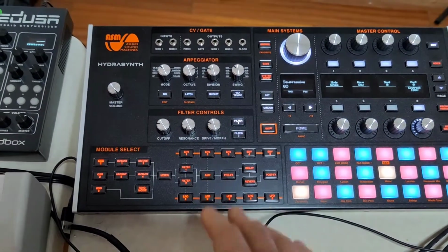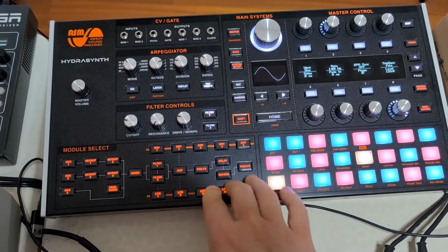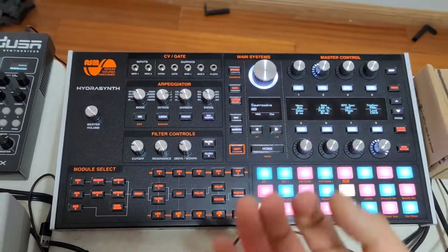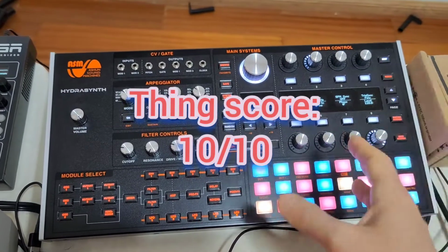It's especially great for an amateur like me to be able to see what each thing is, how it works, what it does, and how I'm changing it. So this as a thing is a 9 or a 10. I would probably even say a 10. For me, it's a 10 as a thing. As an instrument, again, a 9 or a 10.